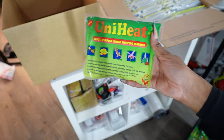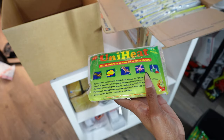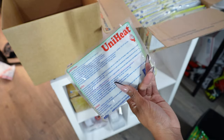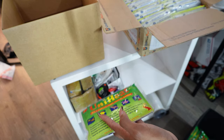This is the heat pack brand that I use. I like to use Uni Heat. I just prefer this one. I do only get the 72-hour one because I ship USPS Priority Mail, 1 to 3 business days. So this will last all the 3 business days that it's in the mail. If the package gets delayed one more day, it does stay pretty warm for an additional day or two.